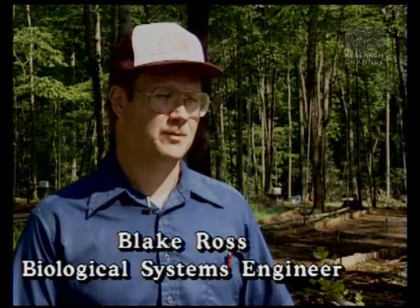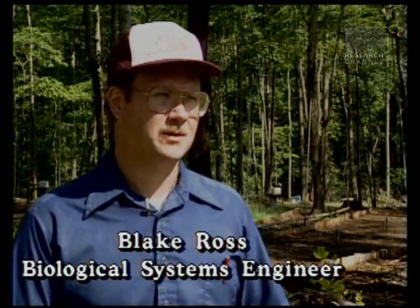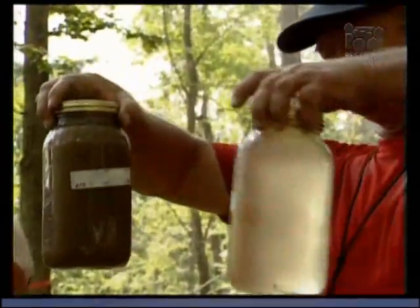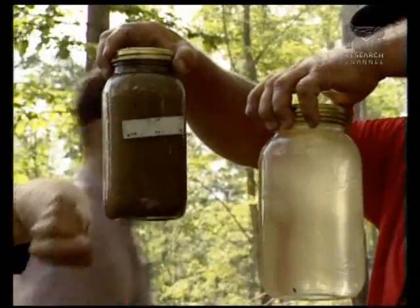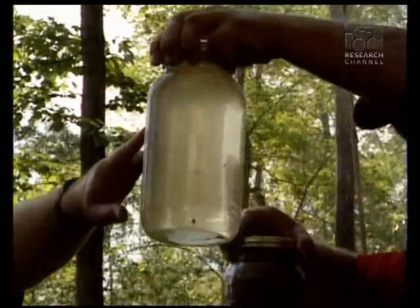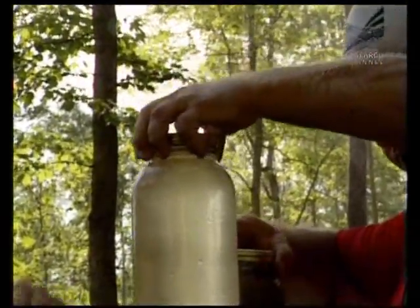We've measured up to a ton and a half on a per acre basis, about 3,000 pounds of actual soil material leaving an area the size of an acre, which is pretty significant. And at the same time, where we've had the stabilized road, we've had that cover there to protect that soil. In that particular example I mentioned, we measured only 62 pounds of soil lost off an entire acre. So tremendous differences, about 50 times as much soil coming off one area as the other.